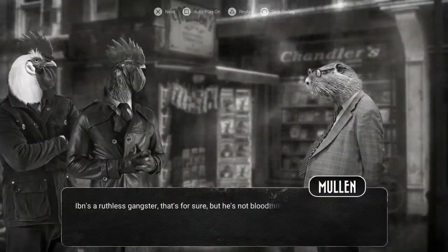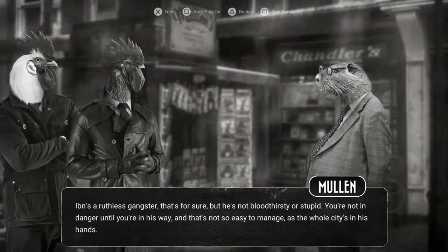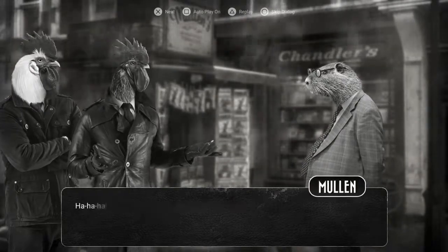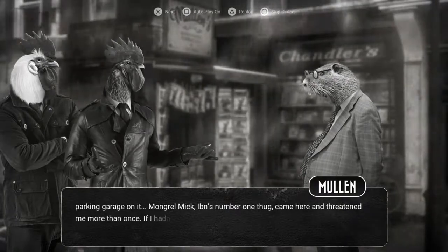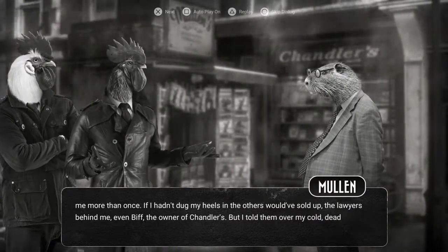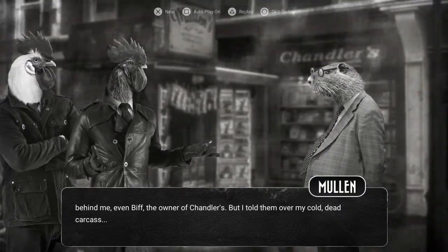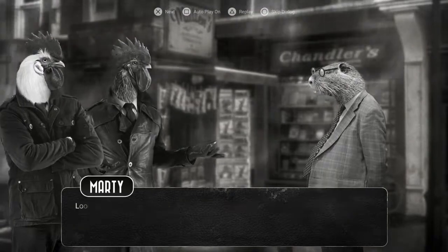Eben's a ruthless gangster, that's for sure. But he's not bloodthirsty or stupid. You're not in danger until you're in his way. And that's not so easy to manage as the whole city's in his hands. How come they never tried to approach you, Uncle? What? Of course they tried. They wanted to buy the whole area and build some huge parking garage on it. Mongrel Mick, Ibben's number one thug, came here and threatened me more than once. If I hadn't dug me heels in, the others would have sold up. The lawyers behind me, even Biff, the owner of Chandler's. But I told them, over my cold dead carcass. It's pretty brave. Well, looks like it worked.